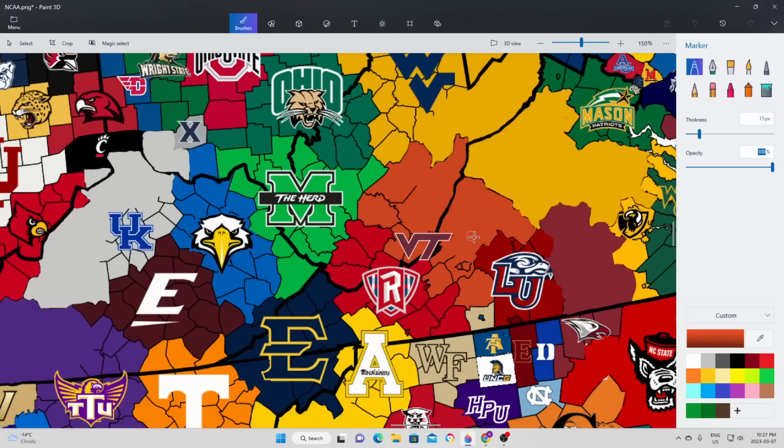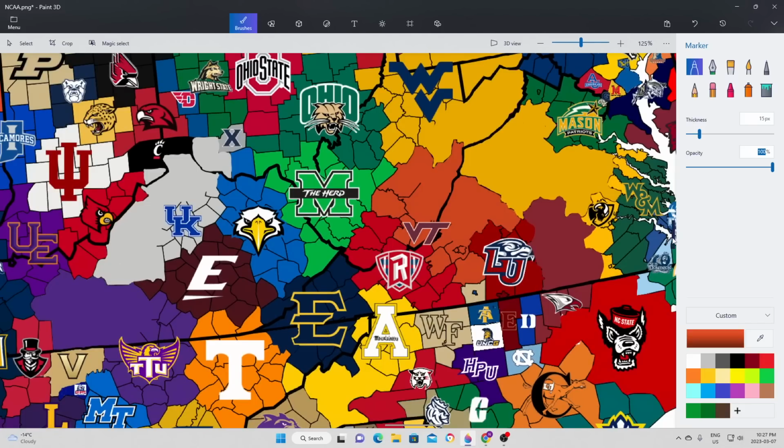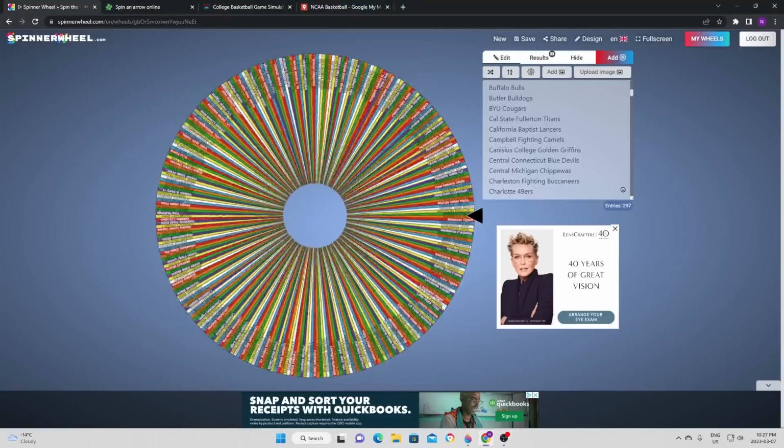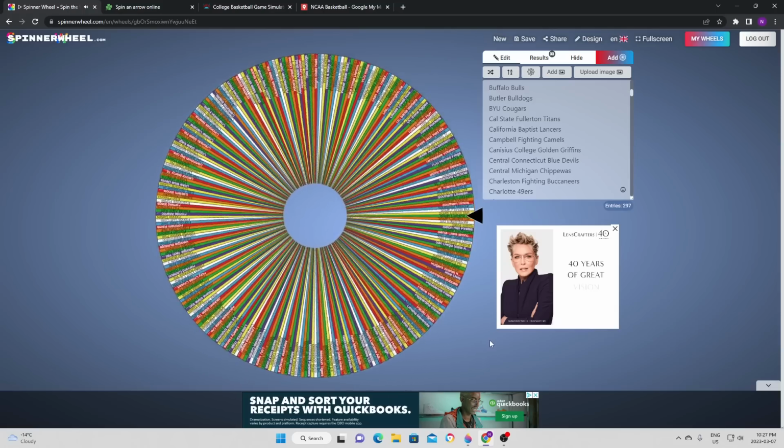What might be concerning, though, is that now they definitively border West Virginia, which could end up being a huge matchup that comes up later on. And back to the wheel we go. Where are we headed?